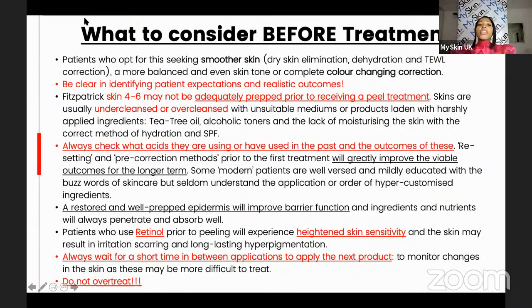So here's a list of a few things that we should be looking out for, a few special considerations for the treatment room when you are just about to treat a dark-skinned patient with chemical peeling acids. We want to be clear in identifying the patient expectations and the realistic outcomes prior to the treatment taking place. I often have to send patients away to prep the skin prior to certain considerations around peeling. I want to ensure that they understand the process of what they're getting into. I want them to understand the realistic outcome and expectation that they may want to receive from a treatment or consultation with myself. So I find it's very important to discuss the realistic outcome.